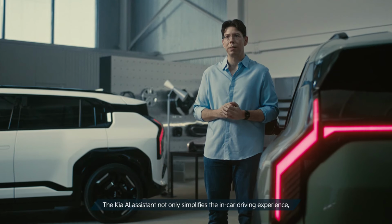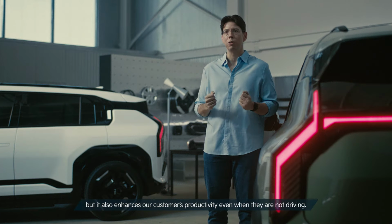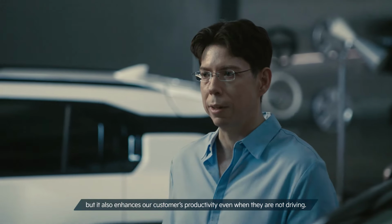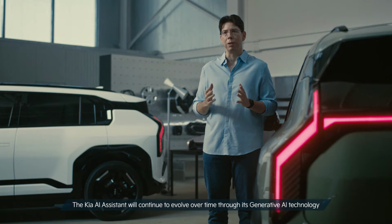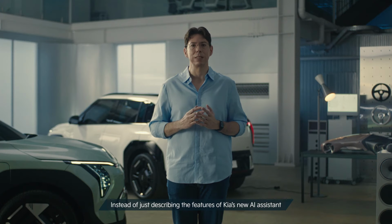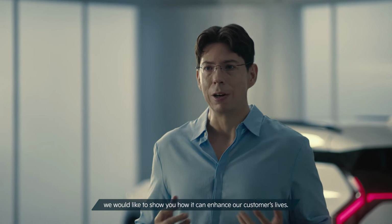The Kia AI Assistant not only simplifies the in-car driving experience, making it more user-friendly and intuitive, but it also enhances our customers' productivity even when they're not driving. The Kia AI Assistant will continue to evolve over time through its generative AI technology and the OTA function embedded into our vehicles. Instead of just describing the features of Kia's new AI Assistant, we would like to show you how it can enhance our customers' lives.